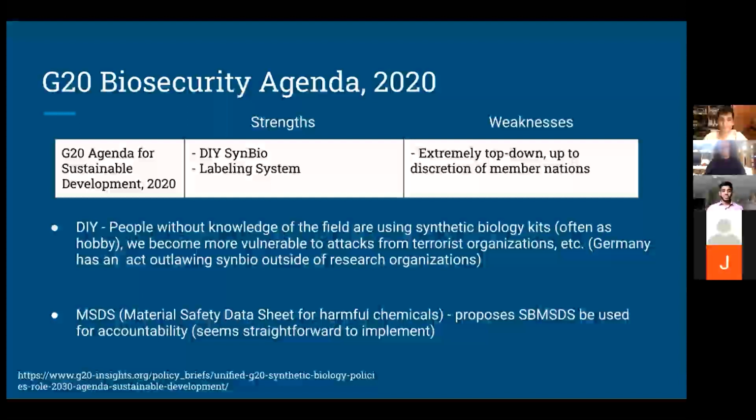Moving on to the weaknesses of this policy, one weakness that I found was that it is extremely top-down. By that, I mean it is up to the discretion of the member nations to implement these recommendations. And so it doesn't have as much power as it would have if it was a unified consortium such as the IGSC in making sure that DNA providers follow synthetic bio guidelines.